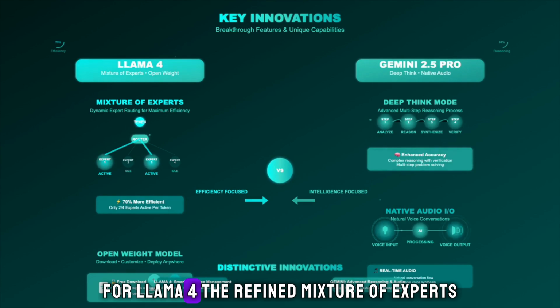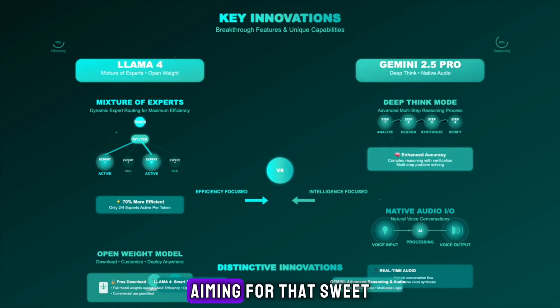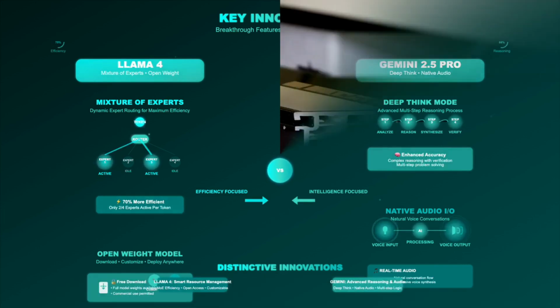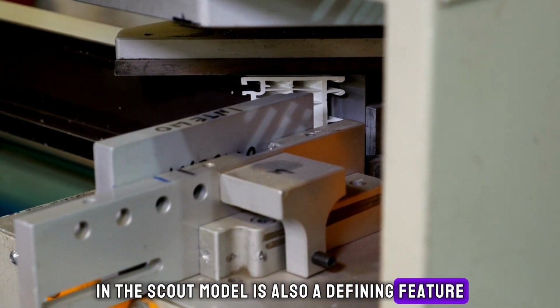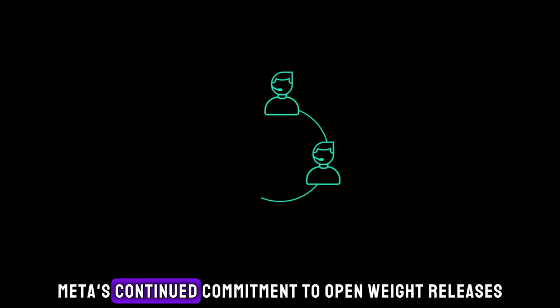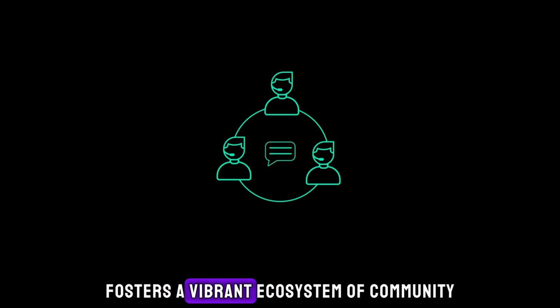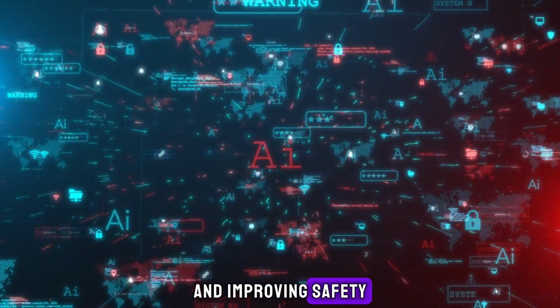Beyond the core specs, what unique innovations do these models bring? For Llama 4, the refined mixture of experts architecture itself is a key innovation, aiming for that sweet spot of high performance and computational efficiency. The sheer scale of its context window in the Scout model is also a defining feature. Meta's continued commitment to open-weight releases, even for these powerful models, fosters a vibrant ecosystem of community development and customization. They've also focused on reducing political bias and improving safety.